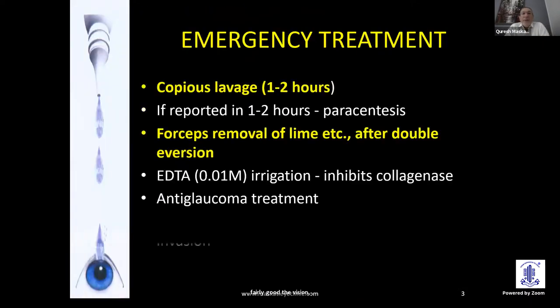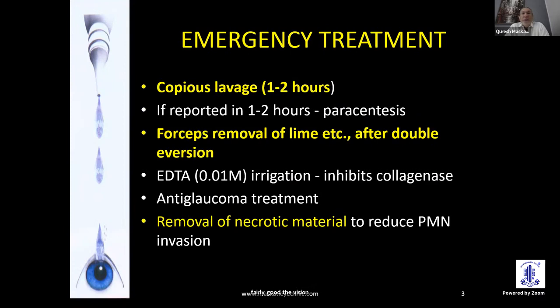Emergency treatment, I'm just stressing a few points. Copious lavage means you need the resident or the eye surgeon concerned to wash the eye for 1 to 2 hours. Copious lavage doesn't mean that instead of a 10 cc syringe, we use two 10 cc syringes. There has to be a tremendous amount of lavage or wash because the chemicals tend to stick around. And if it's lime, you might see physical lime particles there. You need to remove all of them.